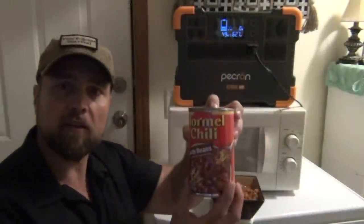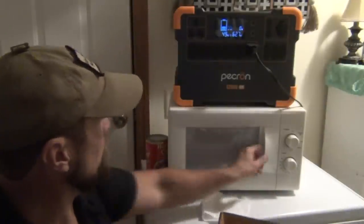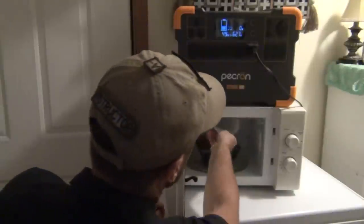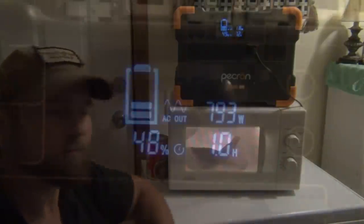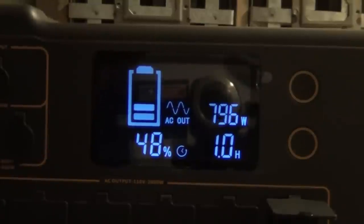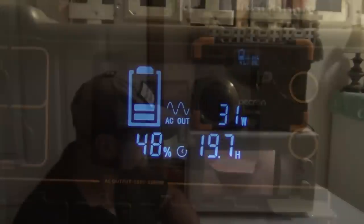So here we have a large can of chili, and I've already put it in a bowl, and we're just going to open this up and place it in there. I'm going to put a piece of paper towel on top to keep it from splattering everywhere. And we're going to put it on for about 3.5 minutes. While the microwave is running, you can see the amount of wattage that it's pulling, and it got up to 801 a minute ago. This is a really excellent indicator. All right, there we go.